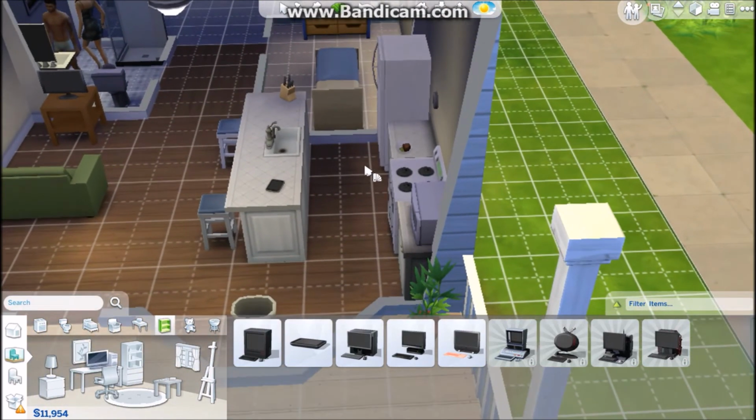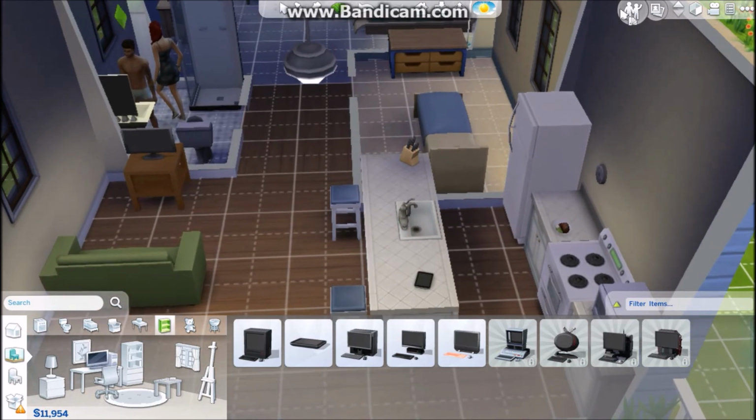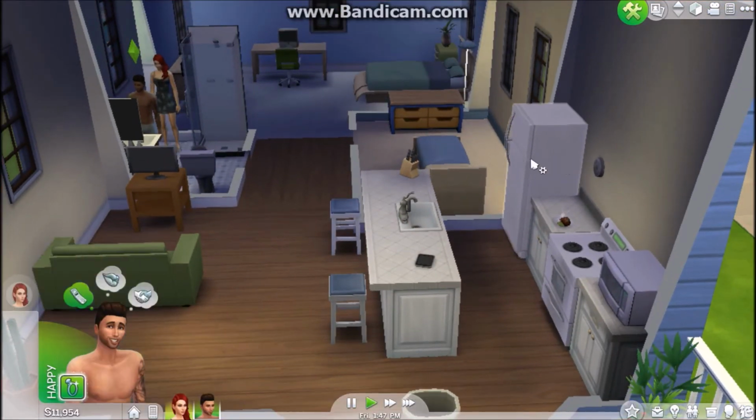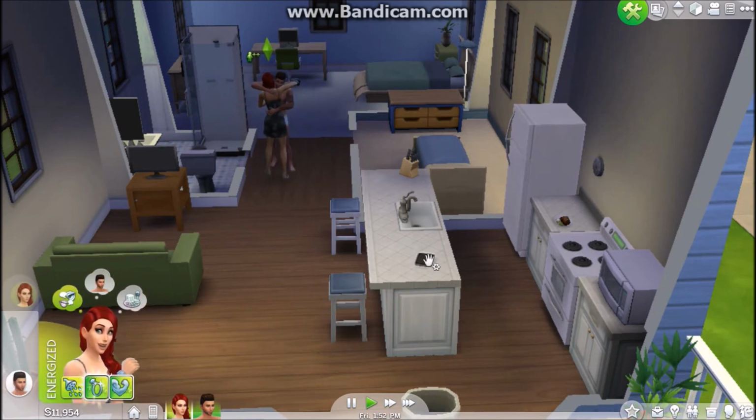Oh my days. Like, I can't believe this right now. Like, in Sims 4, you could get a tablet, but you had to buy it from the Sims store. She's gonna use it right now. Forget the library. They get it.